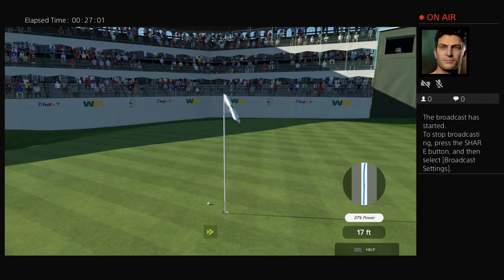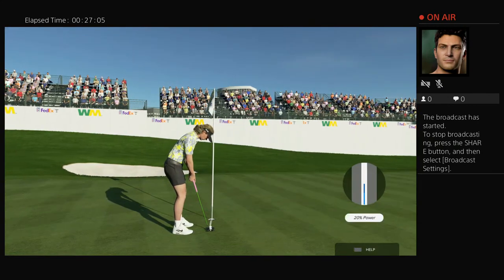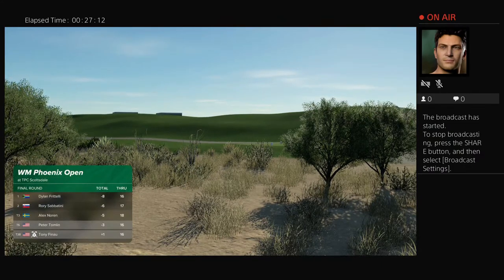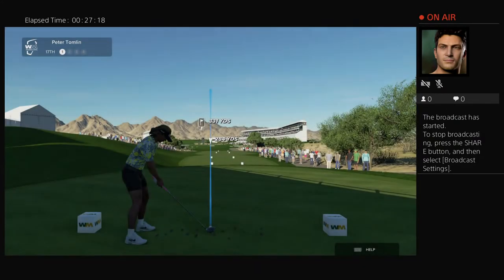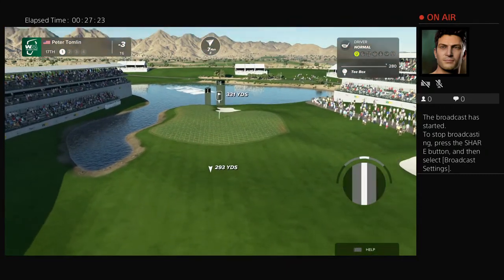Was looking good, wasn't it? Well, this would be a good one to make. It's for par. And down it goes. Let's head to the next. Currently at 3-under for the event. This dramatic finish of TPC Scottsdale has no shortage of options at the 17th, Rich.